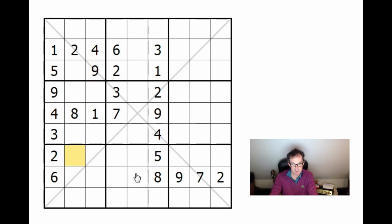And that means I can pencil mark. Oh, hang on, how do I do this? I need to press that one. Now it'll let me do that. 9's in one of these two positions.